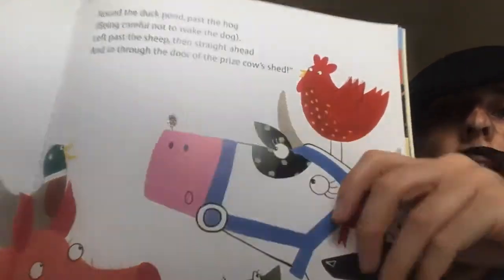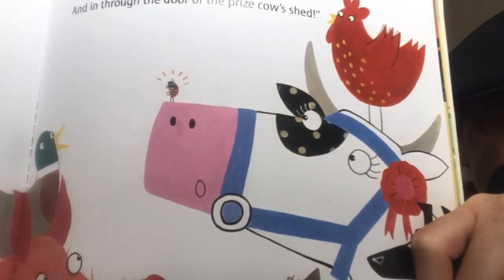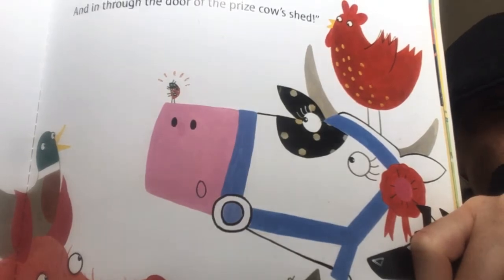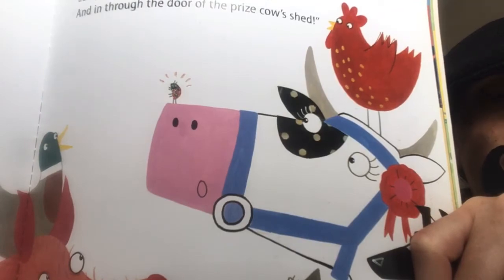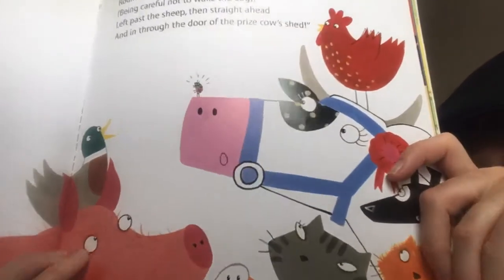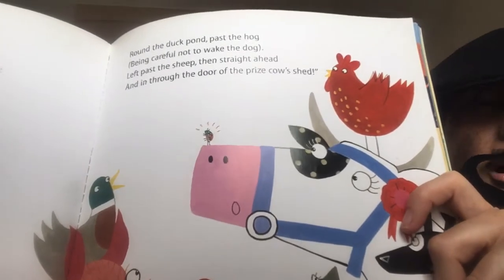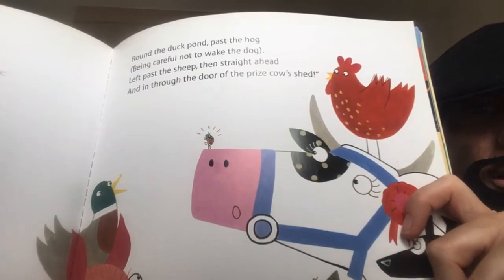Can we see our ladybird here? Where is the ladybird? Can you tell me where the ladybird is? The ladybird is on top of the cow's nose. So all the animals are listening to the teeny tiny ladybird. And she has heard the horrible robbers' plan, and she knows exactly what they're going to do and how they're going to steal the fine prize cow.